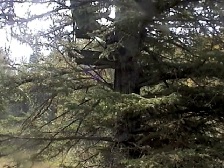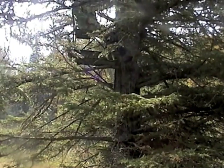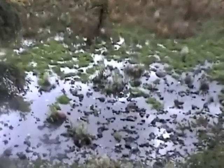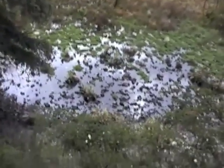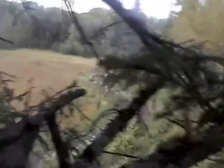Come up here and take a look. It's a great view of the mineral lick. Any animals passing through here, definitely going to see them. Well, here we are, top of the tree stand now, overlooking probably the best spot in the mineral lick. Of course, I'm a little higher than you're supposed to go. Pretty nice view of everything.